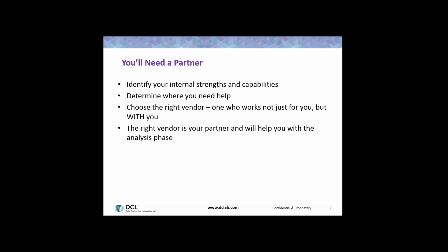Every organization has its own strengths and capabilities, but very few have everything they need to handle a large conversion project on their own. More than likely, you'll need a partner to manage the areas that aren't your strong suit, be it automation, cleanup, QA, wherever you might have gaps. Spend time identifying your strengths and capabilities so that you know which parts of the project can be handled internally and which parts you should outsource. Then choose a vendor who complements your capabilities.